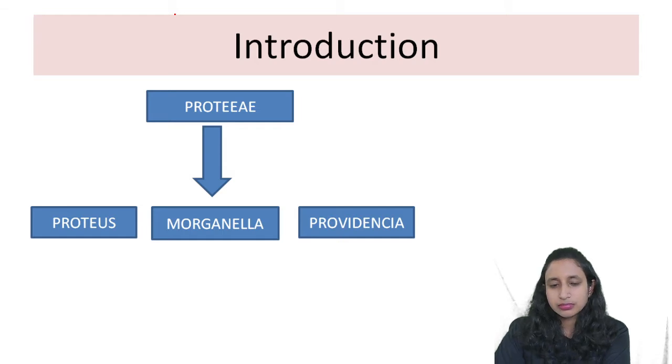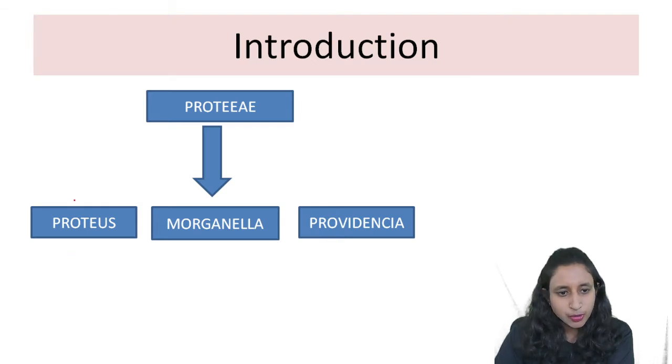It belongs to the tribe Proteae, and the tribe Proteae can be divided into 3 genera. The most important one is Proteus. You also have Morganella and Providentia. So these are the 3 genera that you have to remember when it comes to the tribe Proteae.